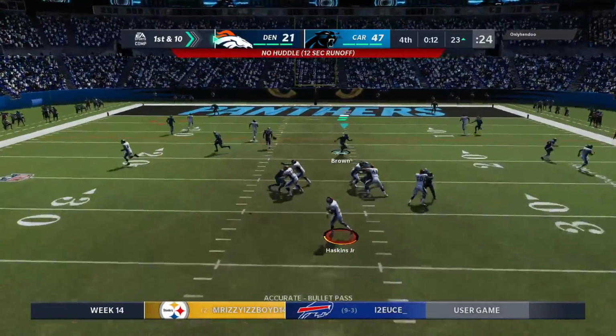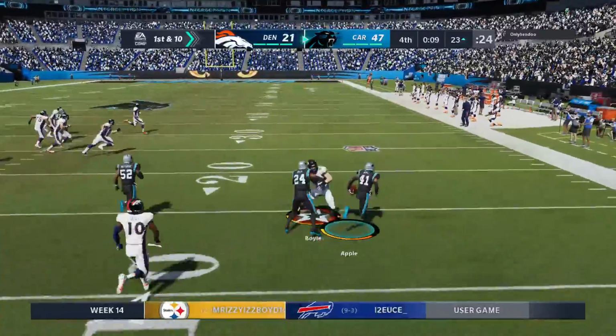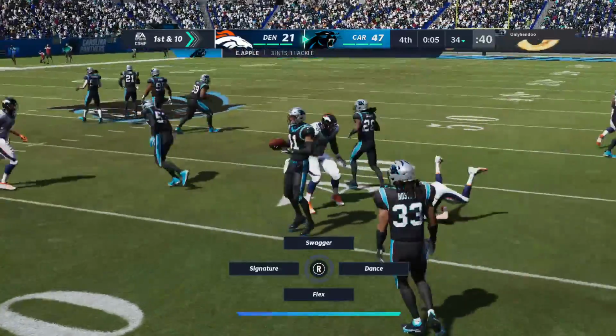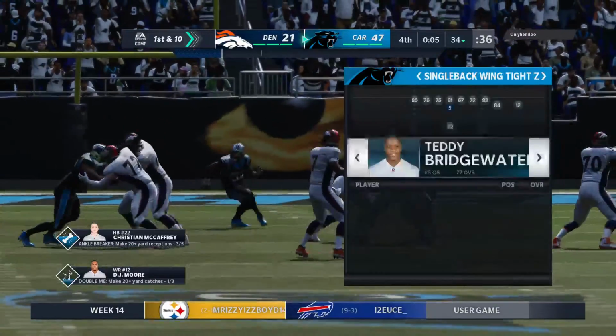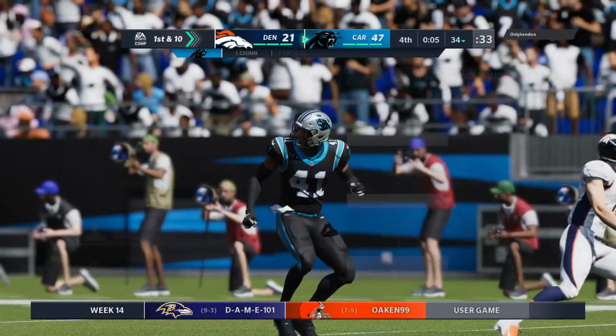Now Haskins on 1st down. And now here is another interception. Picked off by Eli Apple. And it's a good return here as he'll get all the way up close to the 35. Haskins' pass. Intercepted. The Panthers take over 1st and 10.